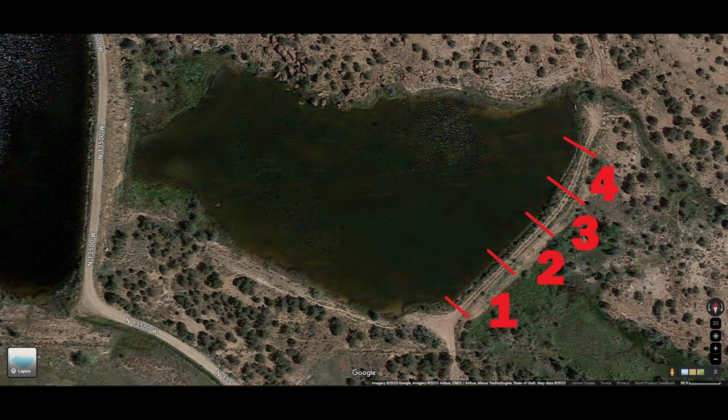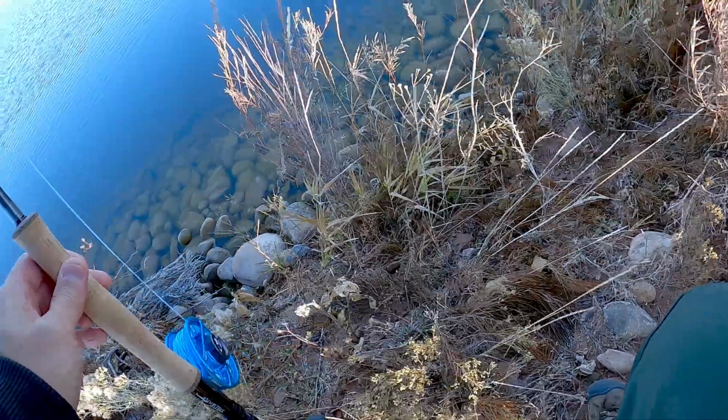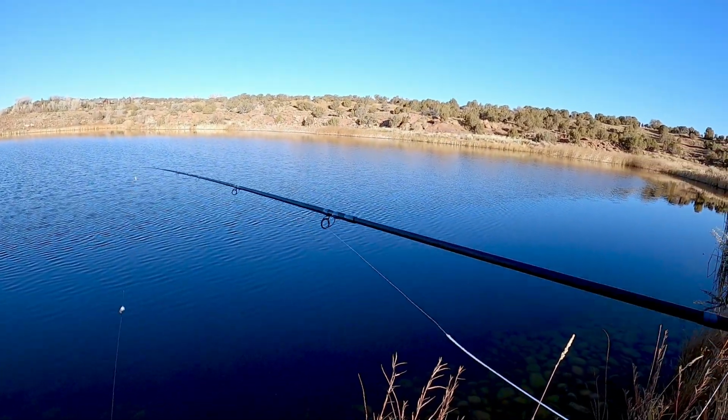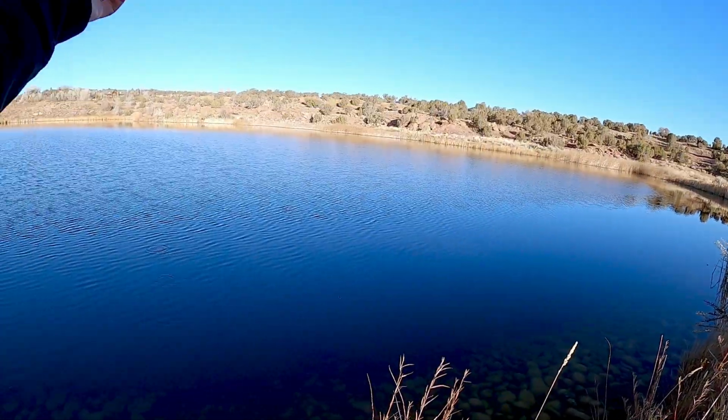Beats 1 and 4 had some shallow weed beds because they were in the corners, and then beats 2 and 3 had a deep bank, essentially. These were dam beats, so it's just a straight deep drop. And I drew beat number 3 to start. So here's what beat number 3 looked like. Like I said, we're fishing off a dam, and there's pretty much just chunk rock, a steep bank. There weren't any weeds or weed beds or any identifiable cover or structure.